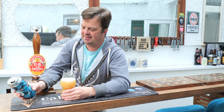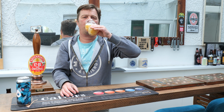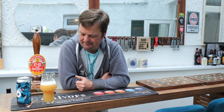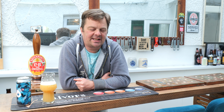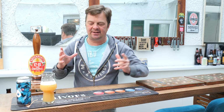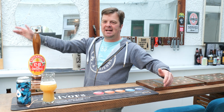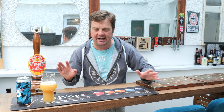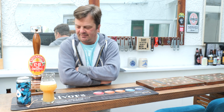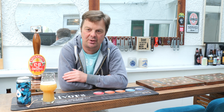So Citra, Columbus, Simcoe, I'm going to rate it. Cheers. It's so close. You got a touch of alcohol, the smallest touch of hop burn, the smallest touch of oats. But it's all dancing around nicely. The beer is just fantastic. Any more over there with the oats, any more over there with the hops, and it busts it, it breaks it. But it's not broken, it's absolutely perfect. I like it enough to give it a Stone the Crows 10 out of 10.